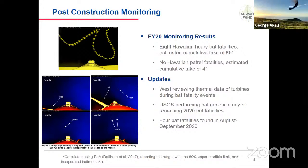USGS, they're still performing bat genetic studies. We sent them our remaining 2020 bat fatalities in August. Since the annual report, we had 4 bat fatalities in August, September. It's just speaking to the SEEF and the searching out there. One of the fatalities was just a bat wing, and the search was able to find that.